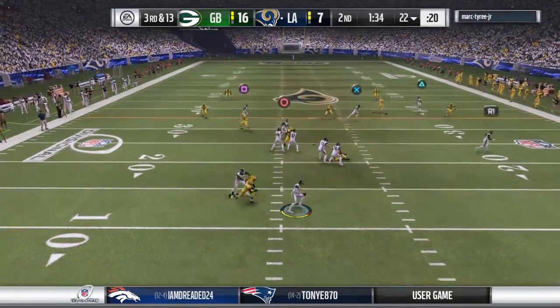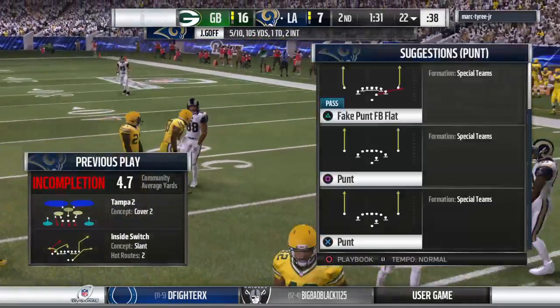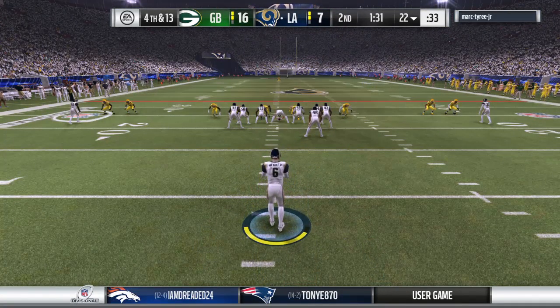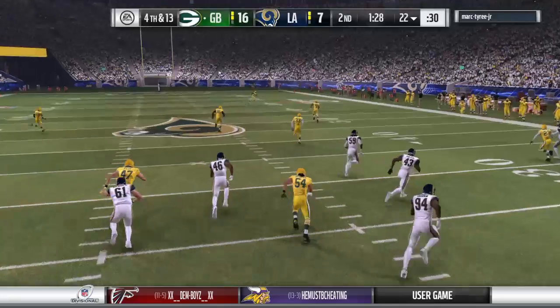3rd and long. It's Goff. A bullet throw, but incomplete. Well, they've had a pretty frustrating first half here offensively, and that just continued there with that incompletion. Yeah, definitely frustrating for them, but heartening for the other guys. Those stop troops, they're enjoying things right now because they've made it very difficult for them throughout the half.